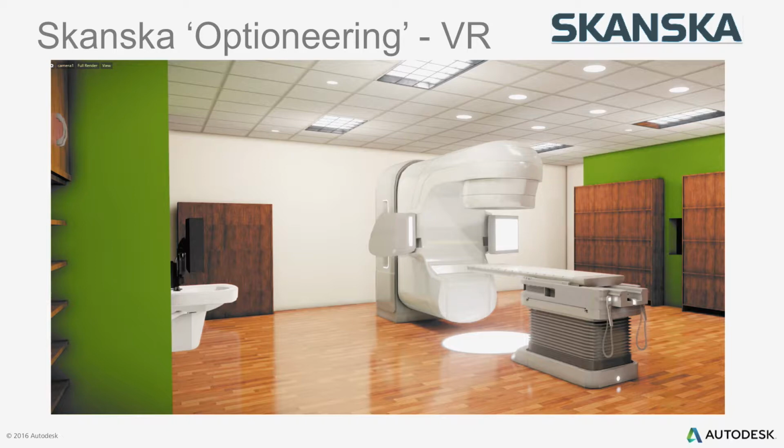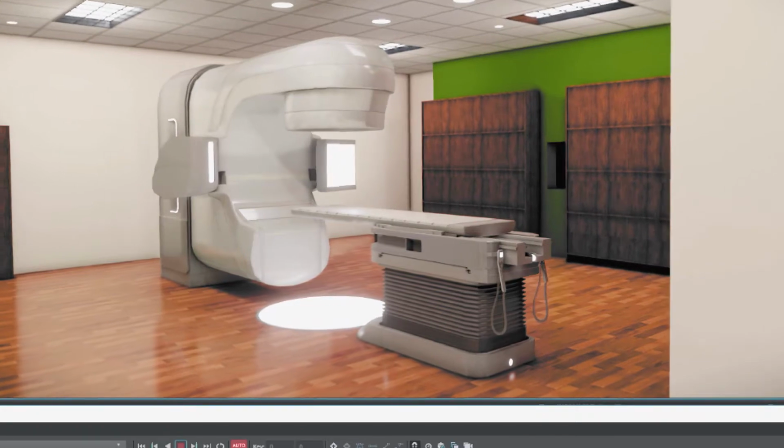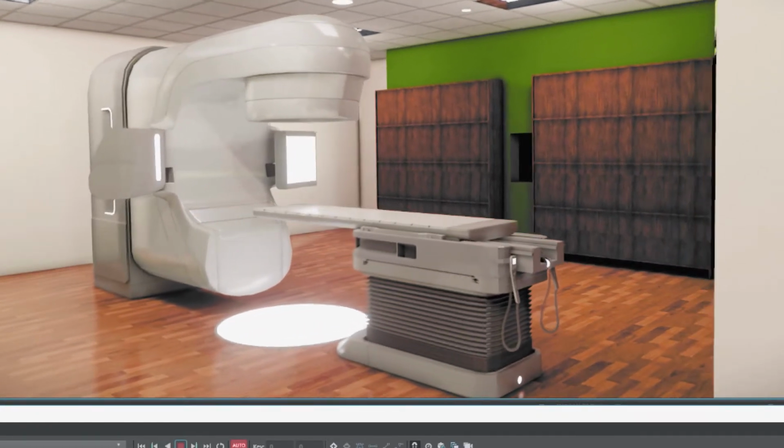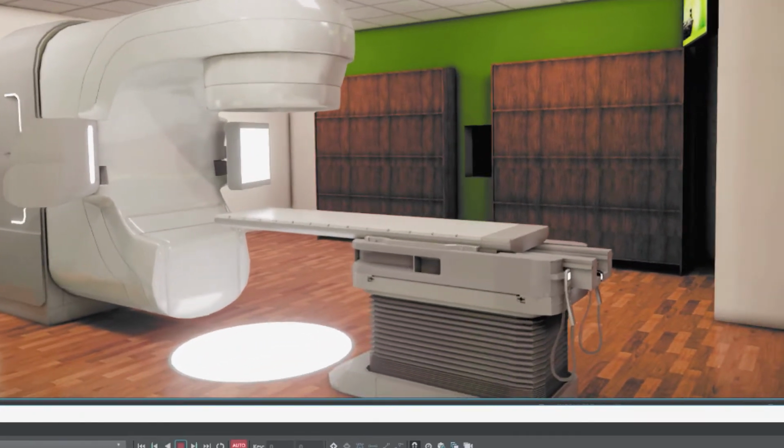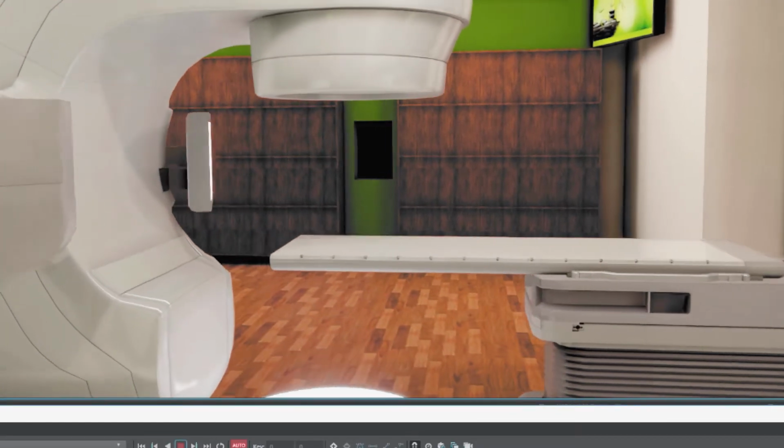So let's take a look at another project from Skanska here. This is the LINAC, or Linear Accelerator. And Wes was trying to explain to me what this machine is and what it does and what it's for. And I just know that I don't ever want to be in one. And if you find yourself in this room, by the way, surrounded by 2 feet thick concrete walls on every side, ceiling and floor, anytime that's the case, I don't want to be there.